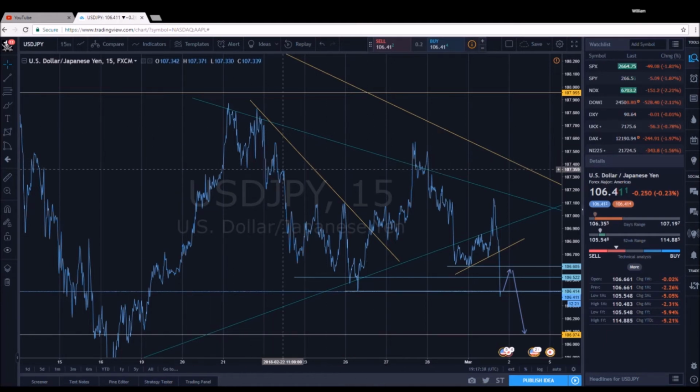I know we've got a support area here, but really we've got support here too. You can see it failed to break this support area that it had right here during these consolidation periods at the top of this resistance. So that's the resistance, that's support. This is support of this consolidation. We got that failure there, and then it came and retested this support and failed. So we've been on a downward movement.